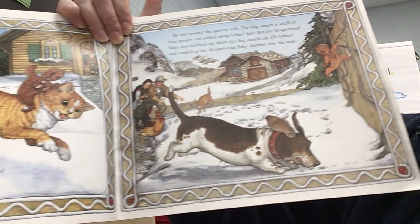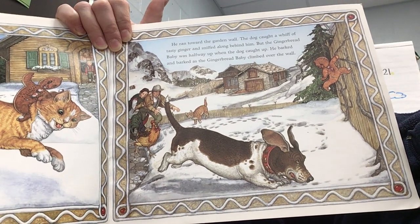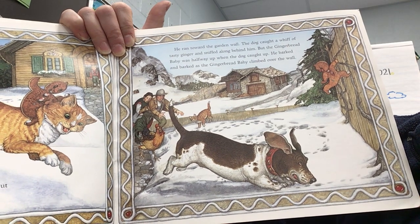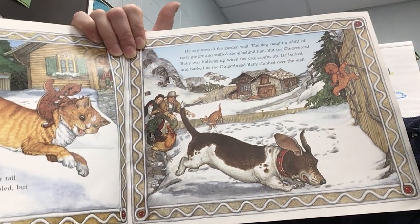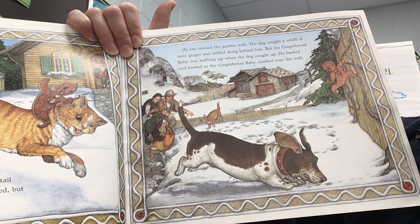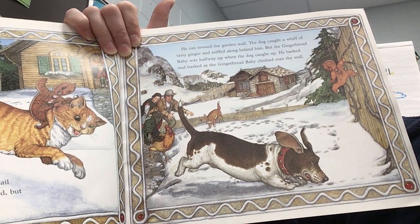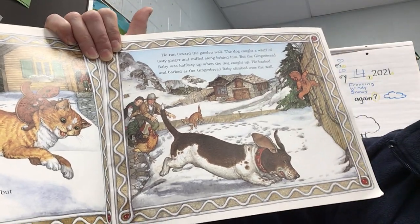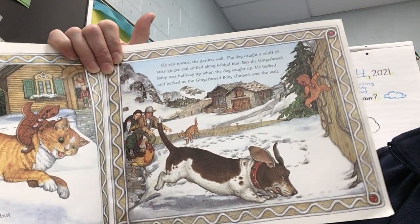He ran towards the garden wall. The dog caught a whiff of the tasty ginger and sniffed along behind him. But the gingerbread baby was halfway up when the dog caught up. He barked and barked. Ruff, ruff. as the gingerbread baby climbed over the wall.